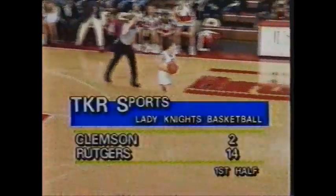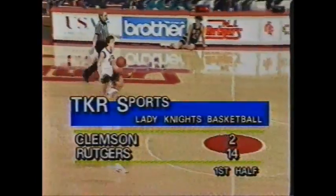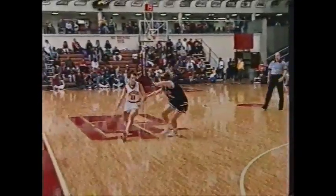Moving baseline, Tigers in trouble, shot forced up, Mitchelson pulls it out of the air. Rutgers shooting spectacularly here in the first half. And they're also playing great defense, allowing Clemson one shot at the basket. Three points. Rutgers is 3-for-3. Clemson has not hit from three-point land.